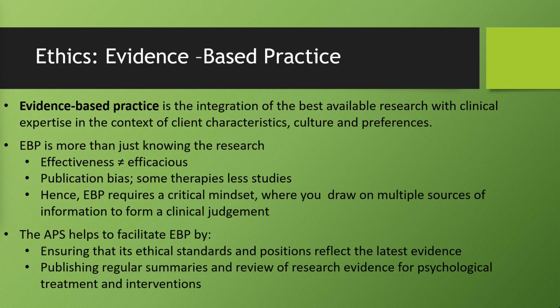Which might sound like a lot, but the APS do try to help facilitate part of that by ensuring that its ethical standards do reflect the latest evidence. And they also publish summaries of some of the research for particular psychological treatments and interventions. So I'm going to be posting one of the more recent summaries of evidence-based interventions that the APS compiles on the materials this week. And I guess to finish up, we will take a look at one of them and leave you with an activity that you can try out if you like to help think about how you might draw on those multiple sources, because evidence-based practice is not so straightforward.